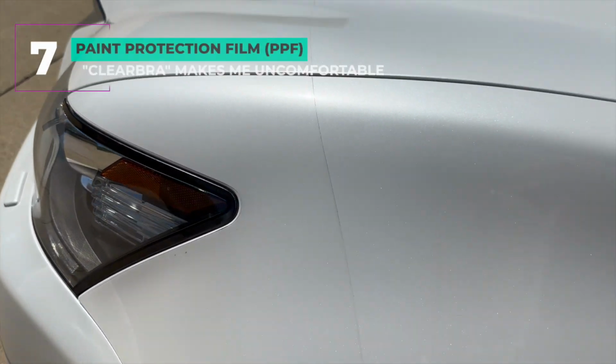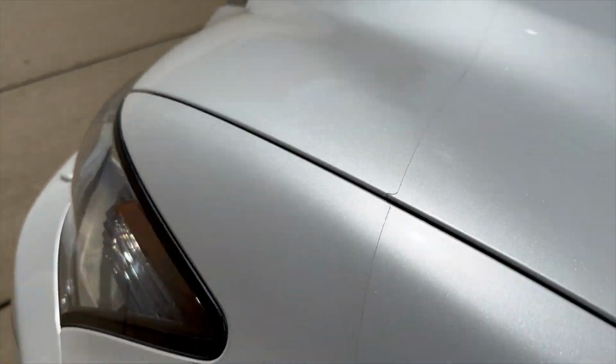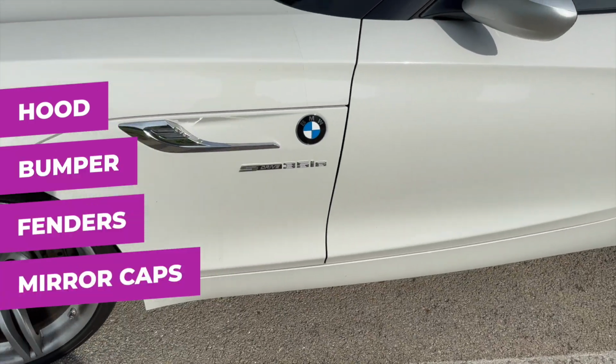Number 7. PPF. This protects your car's front end from rock chips and road debris. You can barely see it, and we have the hood, bumper, fenders, and mirror caps covered and protected.